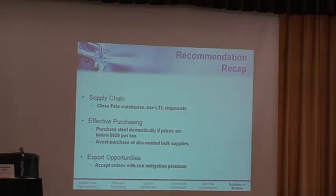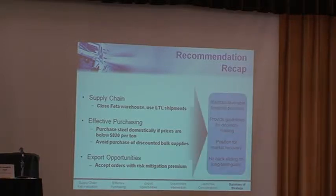To optimize export opportunities, we suggest Kogma should accept orders with risk mitigation premiums. And all these strategies are designed to maintain favorable financial positions and provide guidelines for future decision making. It will also help to position Kogma for market recovery and ensure no backsliding on long-term goals.